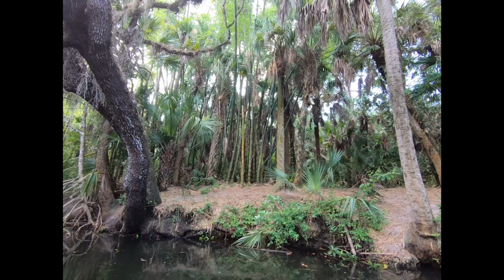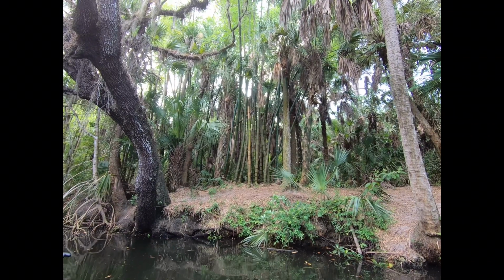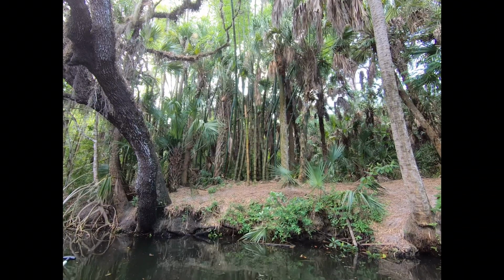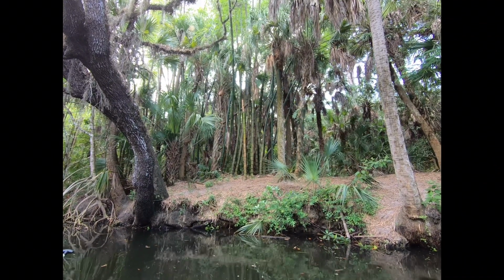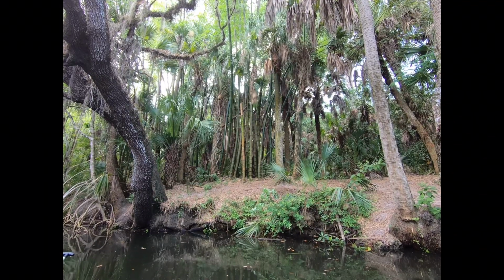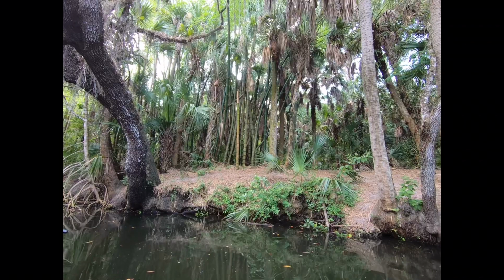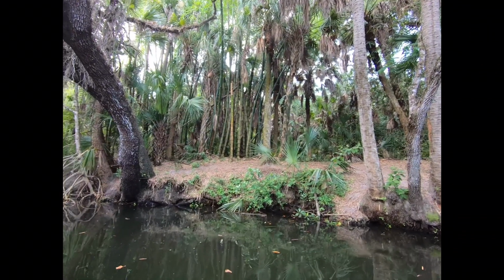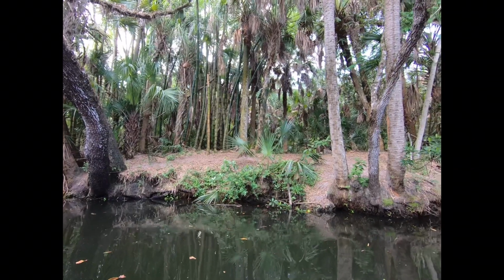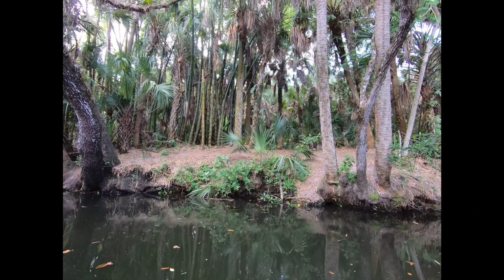One of the unfortunate things about having this bamboo here is Koreshan State Park does have some of the historic settlements, and people will have to go underneath the buildings periodically to remove the bamboo that tries to grow under the building to prevent this bamboo from growing up and damaging the buildings. So as we paddle along, if you do see some species that don't quite look native to Florida, that's why they're here, because they were brought here by the Koreshans.